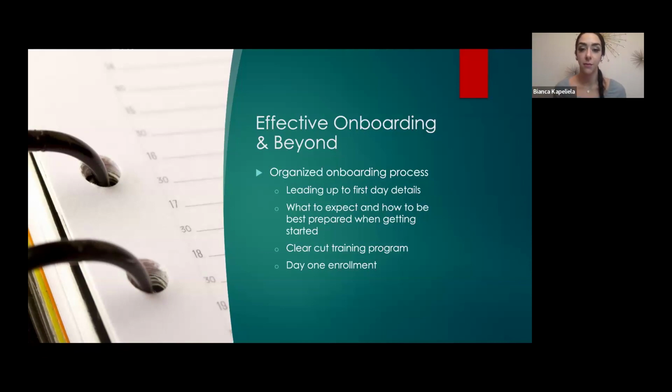So effective onboarding and beyond, first and foremost, being organized, because you're going to lose people that don't feel like they were really set up for success in their role. So that starts all the way from interview to hire to first day. So you really want them to feel comfortable coming in that first day. So really ironing out what the first day is going to look like, and what to expect.